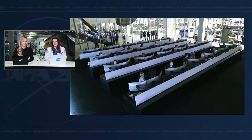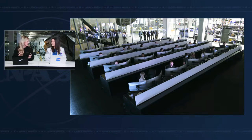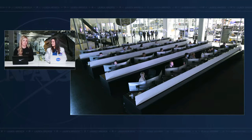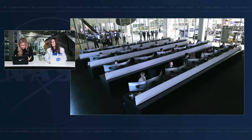That plasma basically prevents any radio frequencies from going in or out. We are unable to command Dragon to do anything, but it's actually a really good thing, because the Earth's atmosphere is acting as that initial braking system for the Dragon capsule to slow it down from that orbital velocity of 17,500 miles per hour. So we are expecting that blackout period.